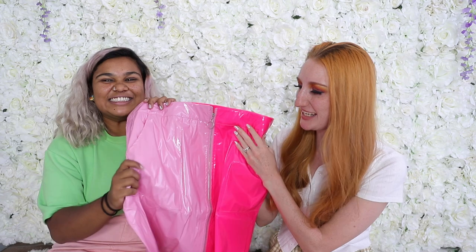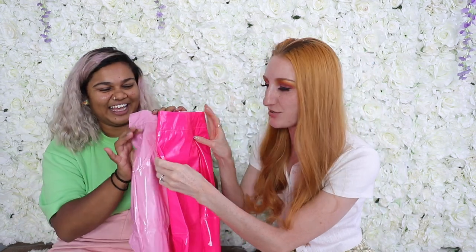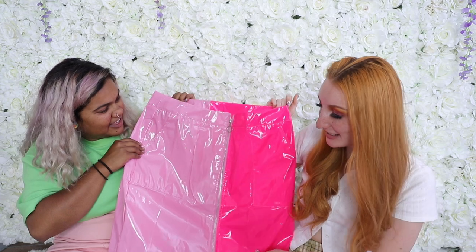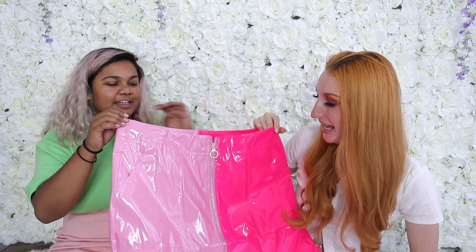Next up is the skirt. Very exciting. This is gonna look either great or terrible. You don't like this material, do you? Oh, no! This is that sticky material, it sticks to itself. As Tiasha pulled it out of the bag, she peeled this back. Okay, I hate this material. Absolutely hate it.